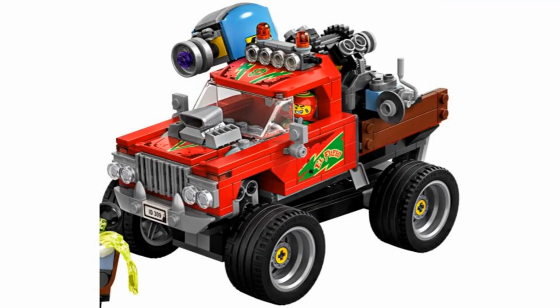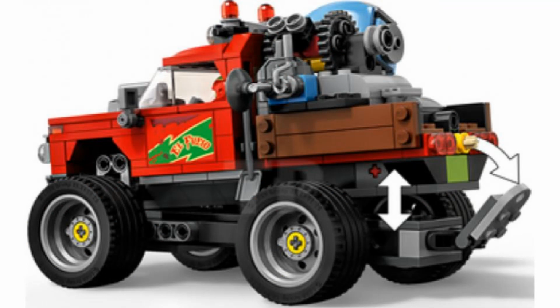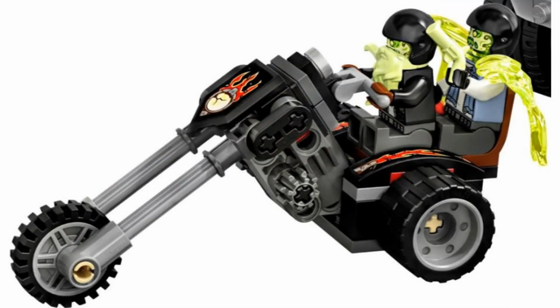It has a cannon on the side and a play feature to bounce the truck. The motorcycle is a decent build and at a nice size.